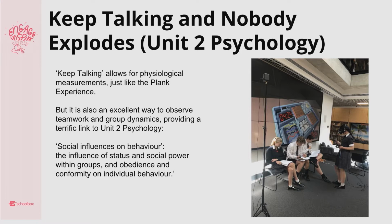So we also then used VR for Keep Talking and Nobody Explodes. So again, it sounds initially just a bit of a fun gimmick, but it worked incredibly well within the psychology curriculum. So we're talking here about one person looking at a bomb, essentially. So we have Hannah here, and I'll show you a video in a second, and she sees the surface of the bomb when she's got the headset on.